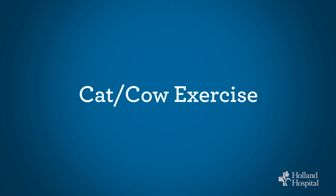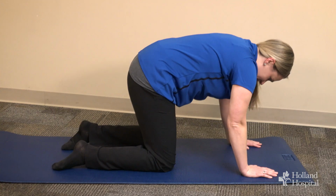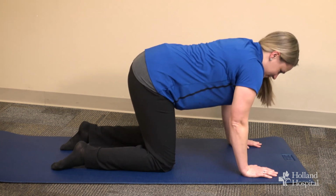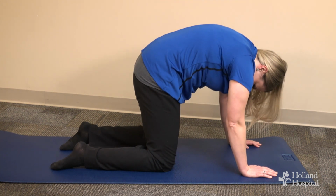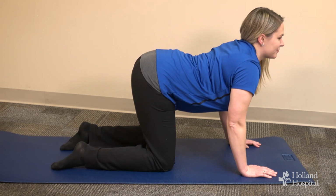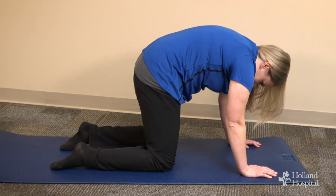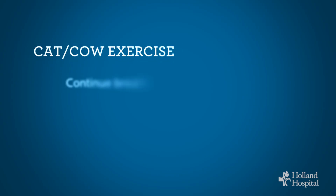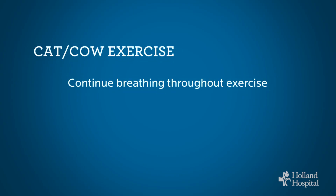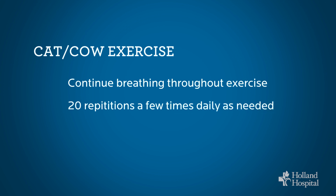The next exercise you're going to perform is called a cat-cow. You're going to get on all fours, so your hands are right underneath your shoulders and your knees are underneath your hips. Within a tolerable, pain-free range of motion, you're going to arch your back up so that your tailbone tilts underneath you, and then you're going to let your low back sag and your tailbone tilts outward. Be sure to continue breathing throughout this exercise. Perform about 20 reps a few times a day as needed.